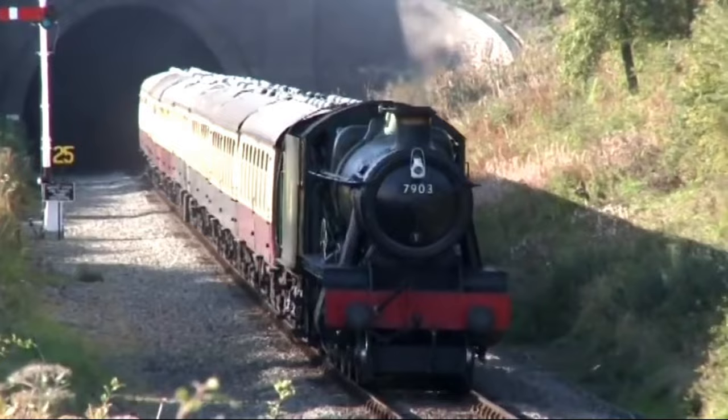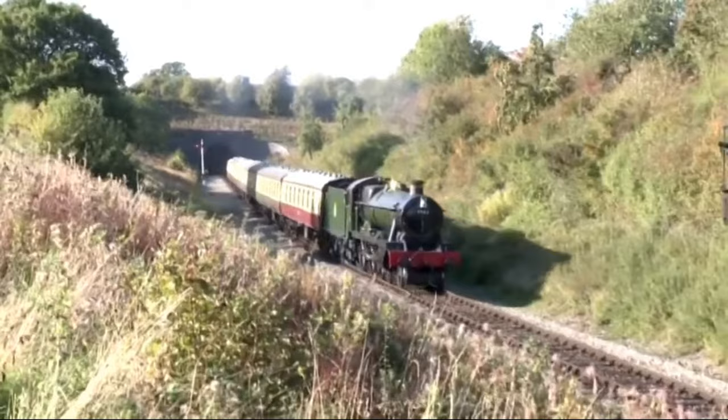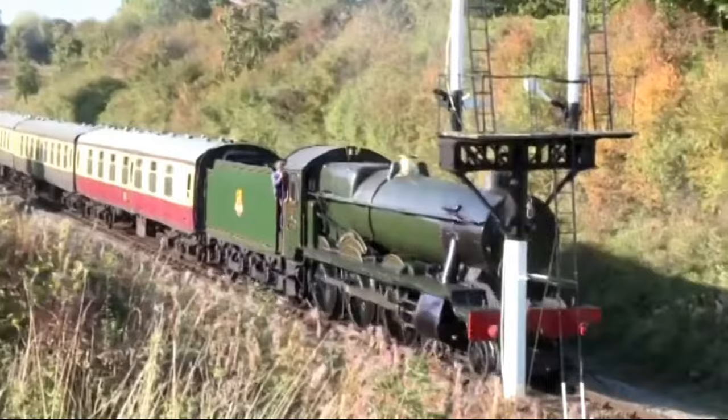The engine's first shed allocation was Old Oak Common in West London in October 1950, where the locomotive spent most of its working life until being allocated to Cardiff East Dock from October 1963 until withdrawal from service in June 1964. Foremarke Hall was subsequently sold to the Woodham Brothers scrapyard.